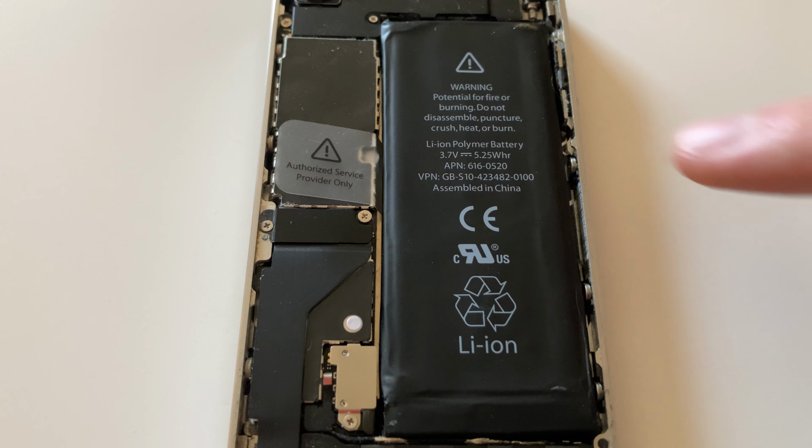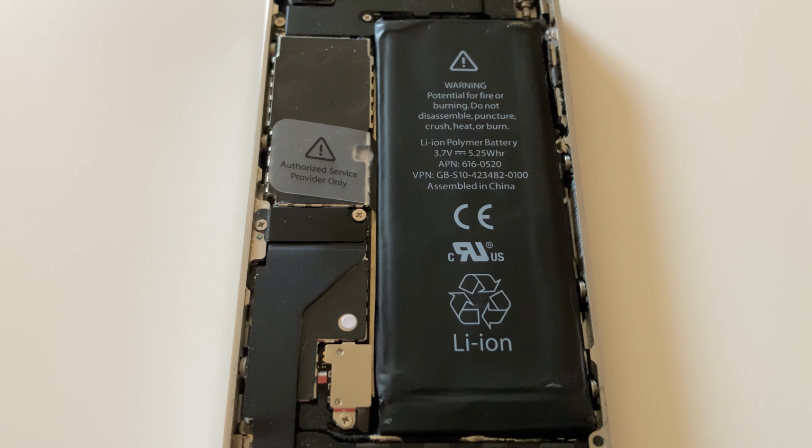Another thing I'd like to talk about is the battery. At just 5.25 watt hours, it's pretty small compared to modern phones. The iPhone 12, for example, has about double that. But it's also not a very power-hungry device. It has a much smaller screen, and the SoC is really not that powerful, though it's not as power efficient as more modern designs either.